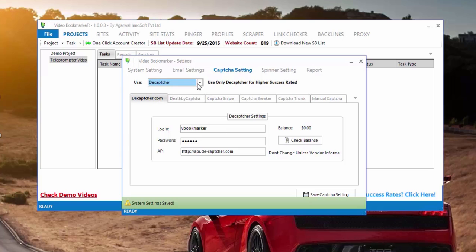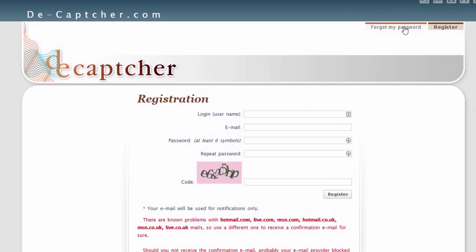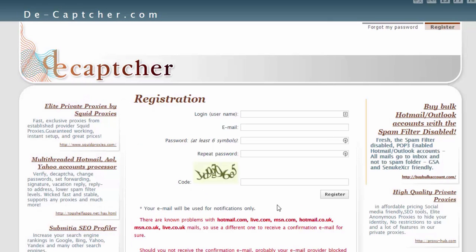What you do is where it says use right here, just select dcapture, okay? Select the dcapture tab. And what you can do is you can go to dcapture.com, okay? Let's go there. I'll show you what you need to do. It's a really ugly looking site, but if you create an account for yourself, click on register, give yourself a username and password, you can actually buy credits on here to use their CAPTCHA solving service.